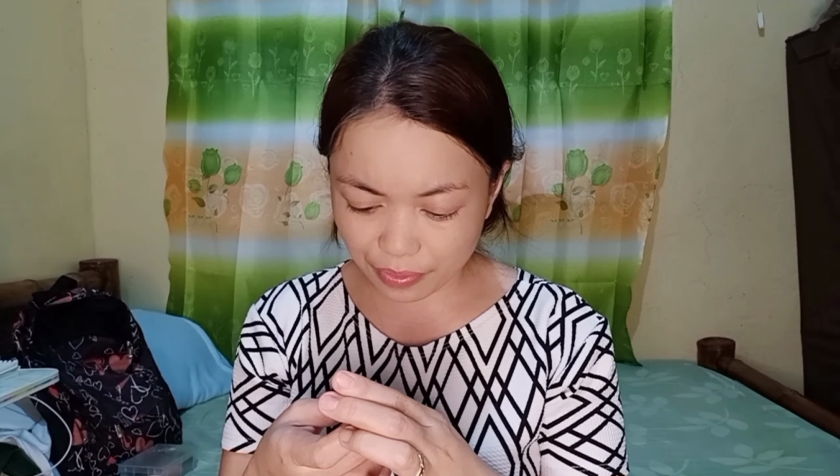So, ang gagamitin ko for kilay is this one. So, this is the tinted brow gel ng SACE Lady. So, this is in shade number 5. Sinabing kulay eh, number 5 lang. So, ayan. Lagay lang din ng kaunti. Tapos, gamit itong kilay na brush din nila. So, lagay lang tayo, guys.